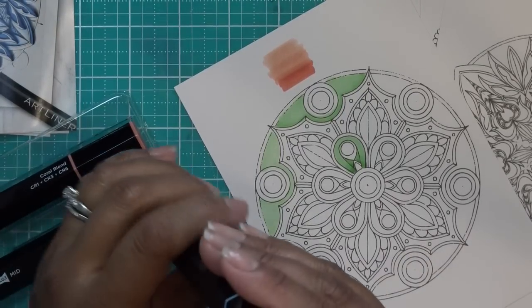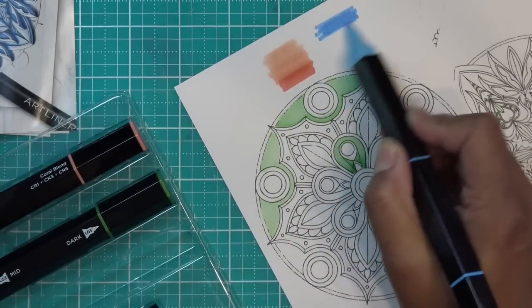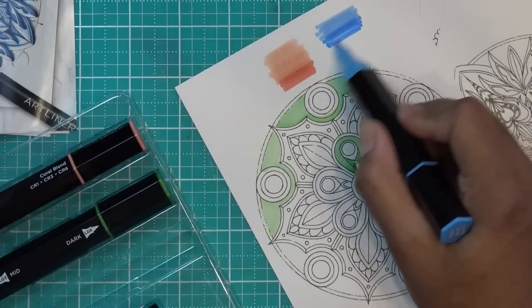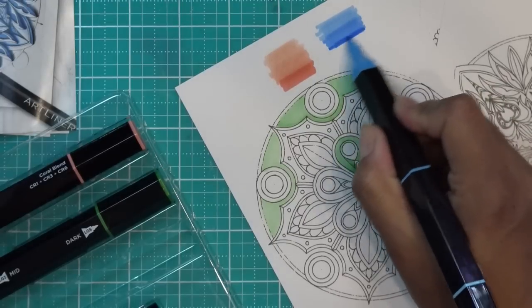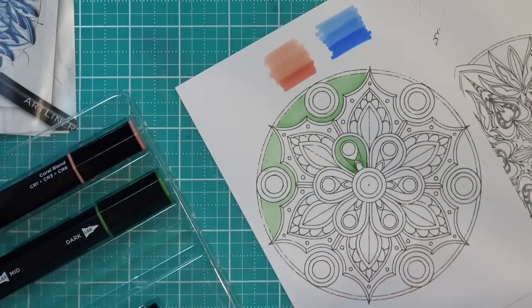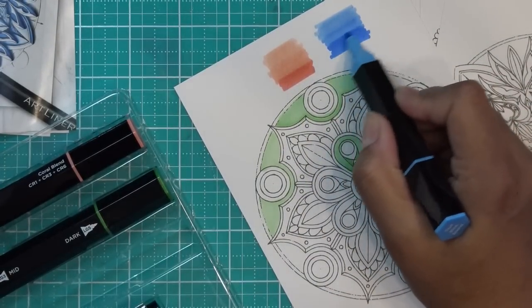And the true blue, another very pretty color. That's the lightest color in the true blue, okay, so mid. Nice and juicy. I've never received a tri-blend that wasn't juicy. I know sometimes with the old Spectrum Noirs, you might get one that's already dried out. But these guys have always worked really well. Again, going over with the light, going over with the mid, in here.